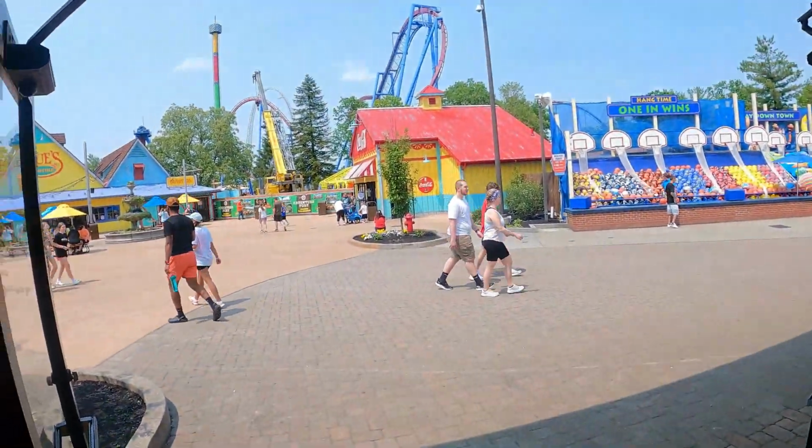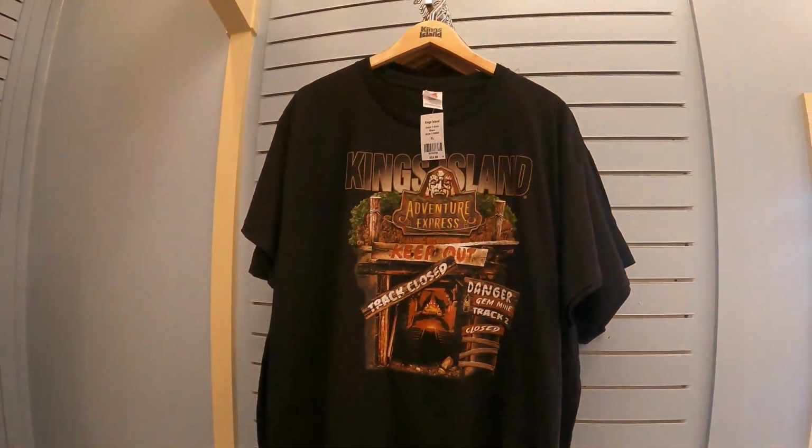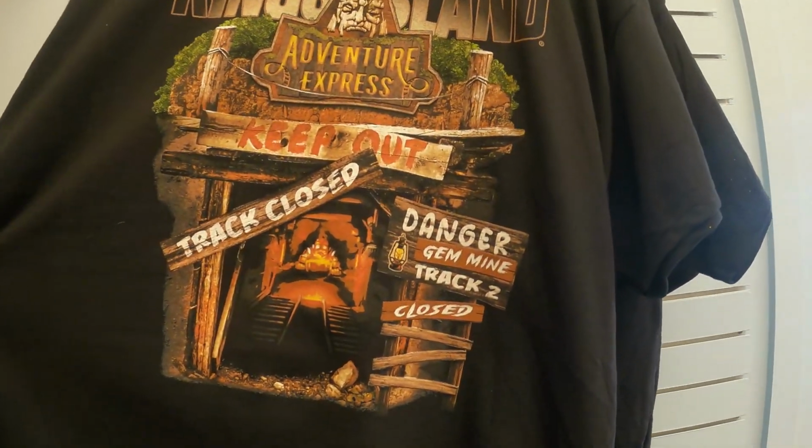Okay, over here in the candy shop right across from Enriques, they have a cool t-shirt, brand new. Look at this, Adventure Express. And it's got all kinds of stuff on it. Track closed, danger, gem mine, track 2 closed. Keep out.